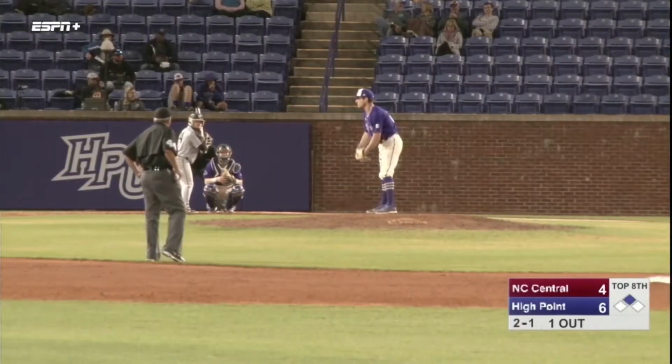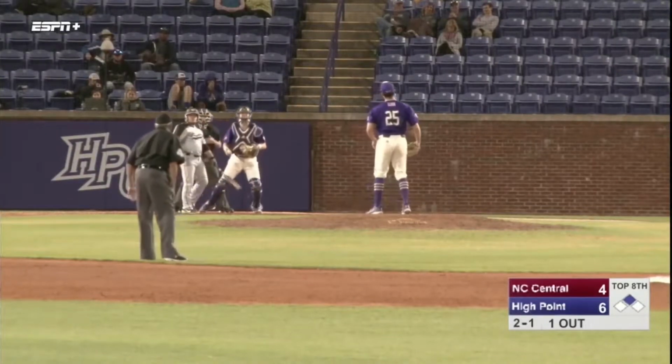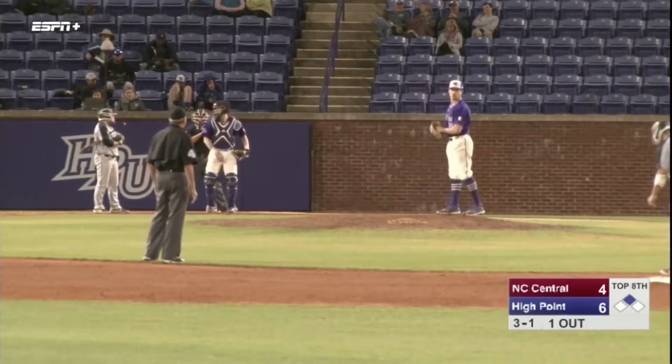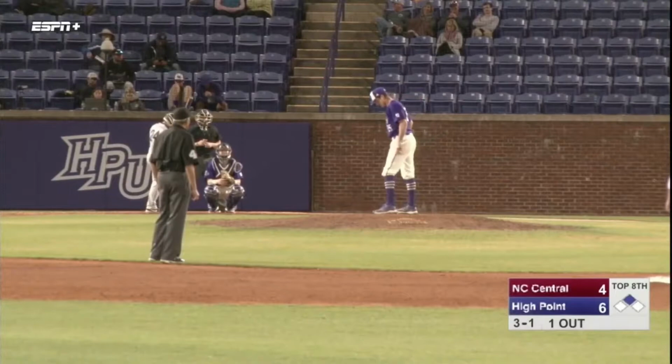Bramall standing back in from the left side of the plate. It'll be a 2-1. Fastball, borderline call, didn't get it as the home plate umpire Randall Doolin thought it was maybe a little bit high, 3-1.